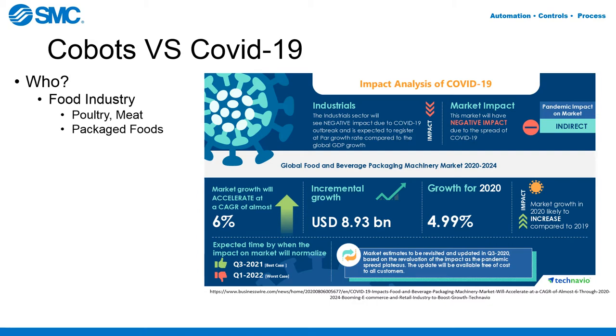Another example is the packaged food companies, who saw an increase in demand with the grocery store shelves being depleted as quarantine requirements increased throughout the globe. These customers saw a need to increase production in order to replenish the supply chain. Cobots can help increase the production by allowing them to add efficiency to the task or eliminating the person's labor in order to allow them to shift to another project.